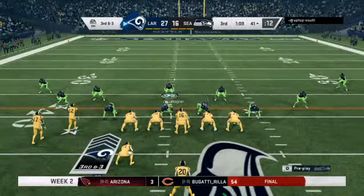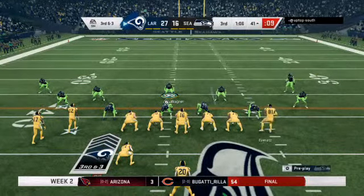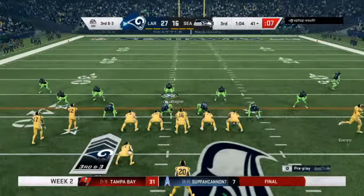Banjo. Hey, watch out. Check Mike 54. Mike 54. Let's go deep, tighten up.